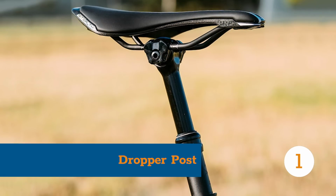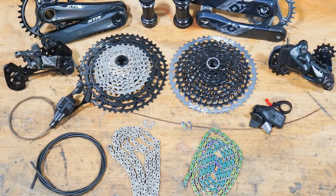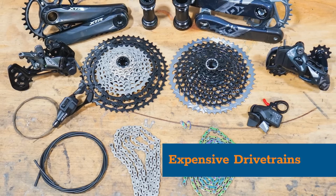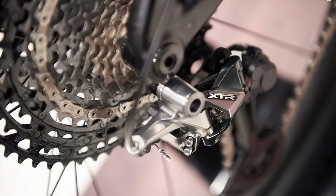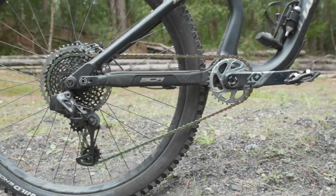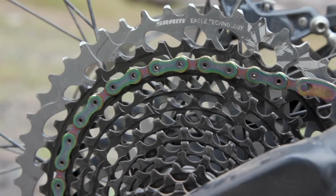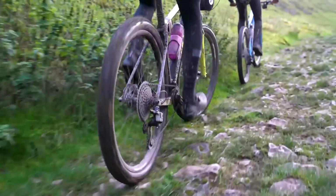The first upgrade you absolutely do not need is a dropper post. We had you there for a minute, didn't we? It's actually a top spec drivetrain. Top spec drivetrains are a thing of real beauty. They often feature shiny bits, electronic bits, and if you're lucky, some carbon fibre bits too. They're the cutting edge of mountain bike technology. But in terms of upgrades, we'd wager one that most of us will never need.